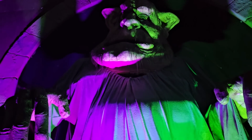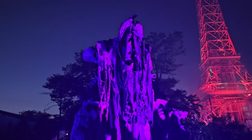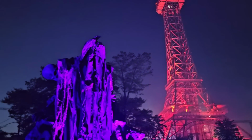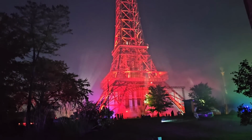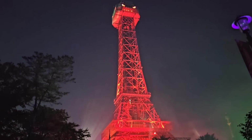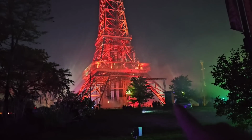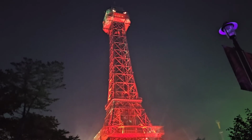Oh, wow. Okay, well, I'm out of here. I found something kind of creepy. One thing to note, I've heard Don't Fear the Reaper by Blue Oyster Cult like 40 times since we've been here. You definitely want to check out the front by the Eiffel Tower. They do a show up there, right up here by where the fountain is. And it is pretty spooky looking.